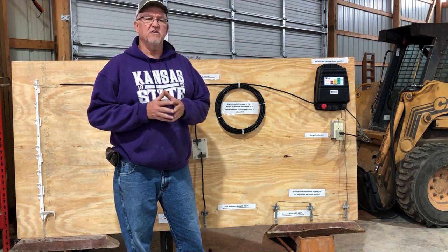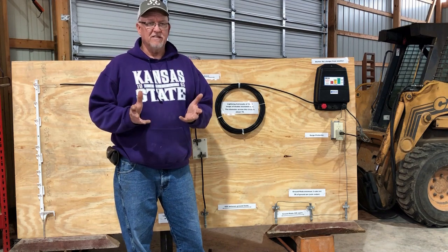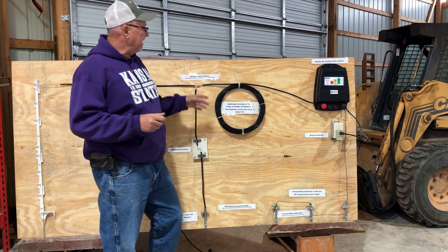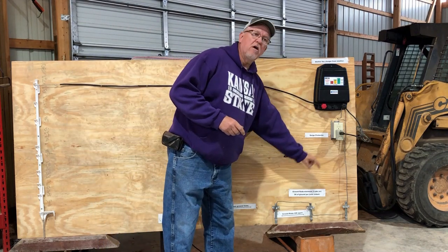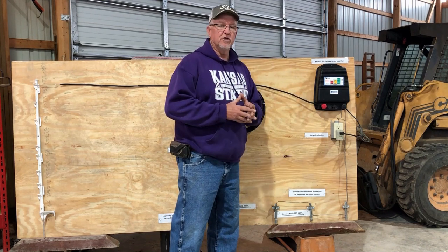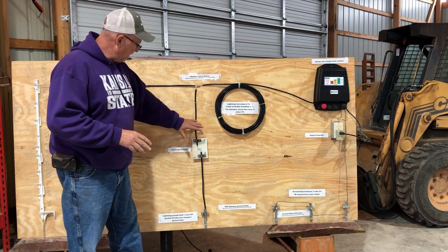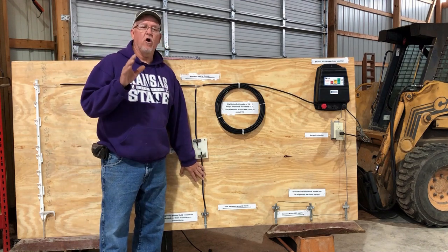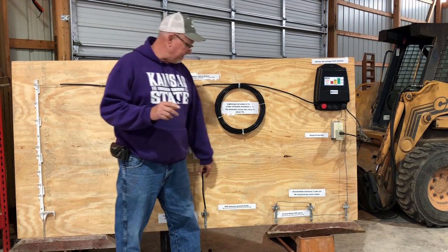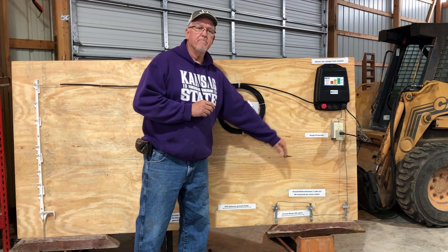So one of the things that's really critical is we have to have a separate ground system to catch that lightning energy rather than let it come back and seek out our ground system that we have, which is going to make it go through the charger and ruin our charger. So it's really critical that when we have our own ground system for our lightning protection, it has to be at least 65 feet from the charger ground field, okay?